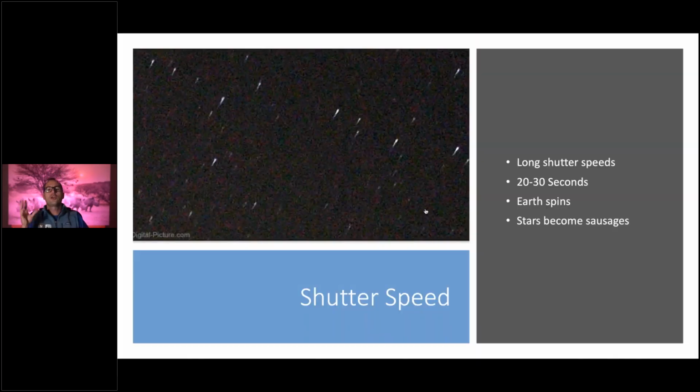Now, because of the Earth spinning, our shutter speeds have to remain between 20 and 30 seconds, depending on how wide our lens is. Anything around 16 mils, 18 mils is fine. We can go at 30 seconds. 24 mils and closer, we're going to have to go shorter and shorter till we get there. And if we do that, the stars become like little tadpoles or sausages, because you get the star recording and then the Earth moves and we get this little tail like a comet behind it.